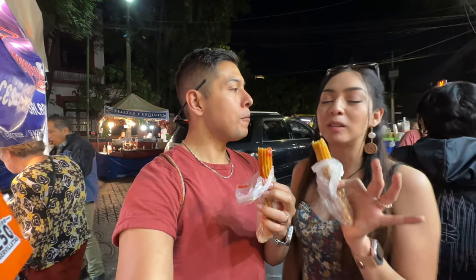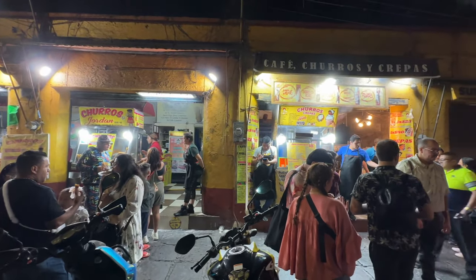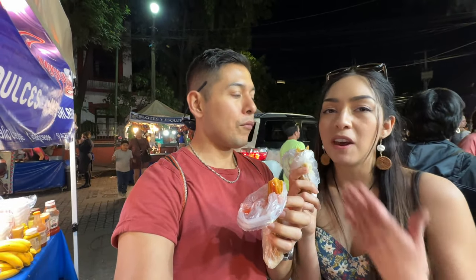Cheers. Oh my god. There are lots of places to get churros in Coyoacan. But we like coming to this really busy and intense corner for the thrill. No, I'm kidding. No, they're actually really good. Plus, they're only 20 and 25 pesos per churro. And they're my favorite, honestly.